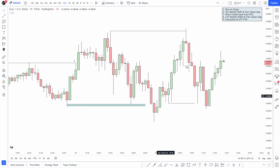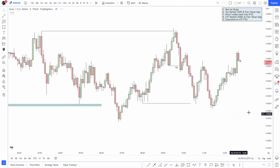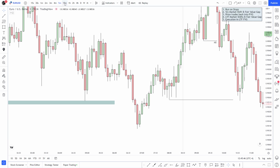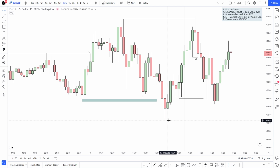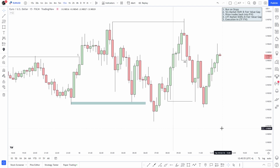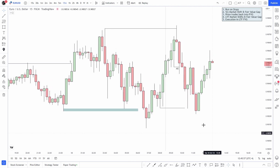You see already a fair value gap in here, but there's no market shift in the 15-minute. The 5-minute does have a market shift above this high, likely. And a fair value gap, we have a tiny one here, but keep in mind that I trade from 8:30 to 10, right? Price doesn't mitigate that fair value gap in the time where I'm actually looking at the charts and looking for opportunities. So for me, that's not an opportunity to take advantage of.